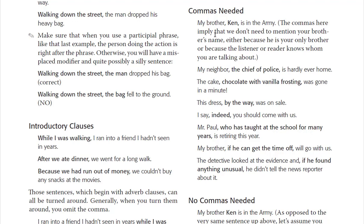Commas needed. My brother Ken is in the army. The commas here imply that we don't need to mention your brother's name, either because he is your only brother or because the reader knows whom you are talking about. So these commas are needed if you're using additional information or information that is non-essential to the sentence. Then you can put commas here.